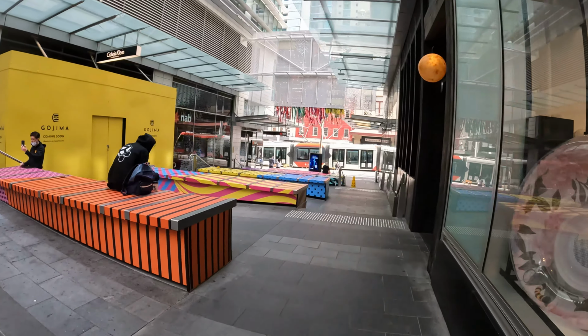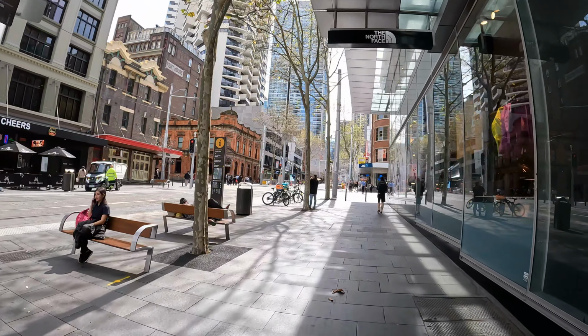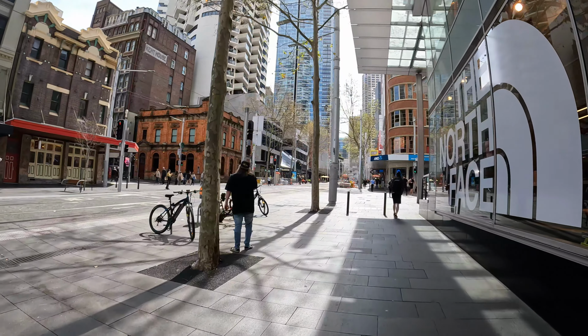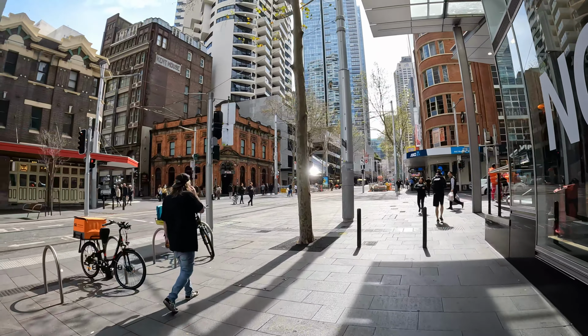Can't see any Priceline or any sort of chemist. So, not sure what you guys are talking about. There's three wise monkeys over there.